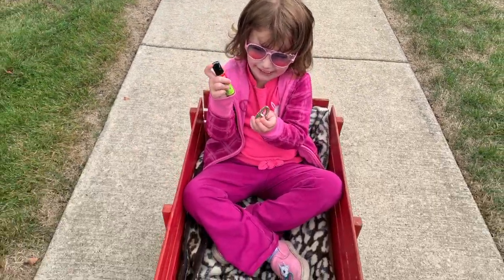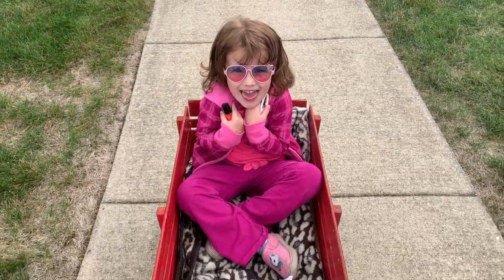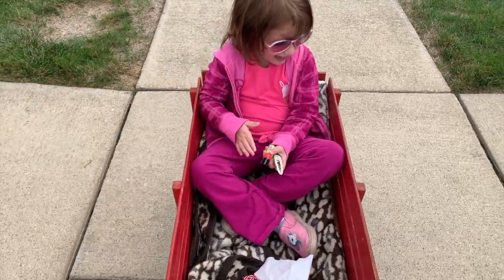And we have clothes to take. Who picked out your clothing today? You did? Yeah. Love all the different shades of pink.